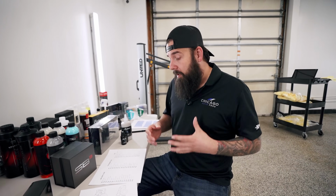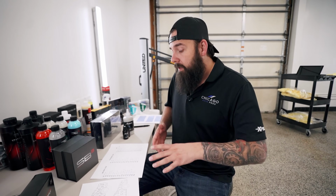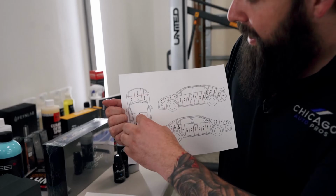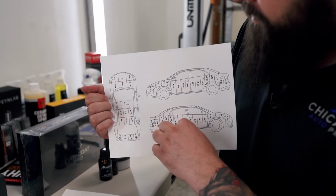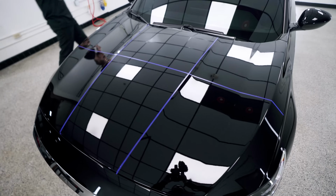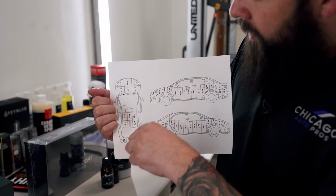All right, we're keeping track of all these different coatings. 16 different coatings is a lot to keep track of. The way that we're doing the test, we actually split the car into 3 different sections. So we have a top, we have the driver's side and passenger side. So we have 16 coatings. Every coating is going to be on a horizontal surface and a vertical surface.